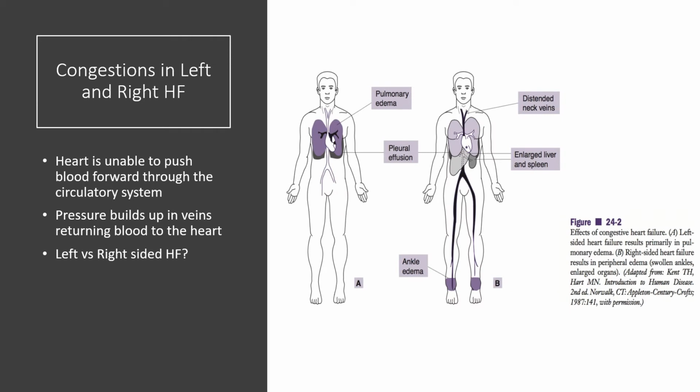So when there's congestion, the heart is essentially unable to push the blood forward through the circulatory system. And the blood is going to begin to back up in the venous system, and this is going to increase the pressure gradient for fluid to move out of the capillary beds. The pressure is going to build up in the veins that are returning the blood to the heart, and they're going to cause a lot of additional stress to the heart. The net movement of fluid out of the capillaries causes the edema or the congestion that's typically found in the advanced stages of heart failure.